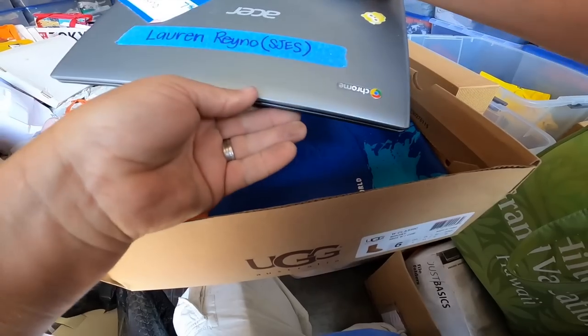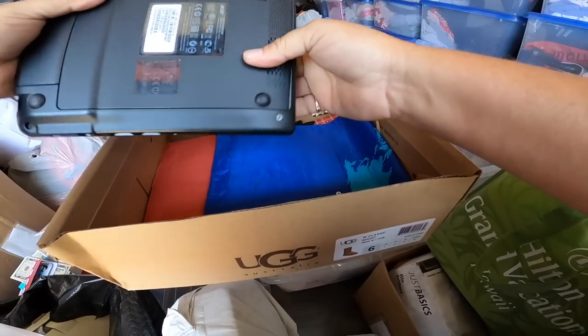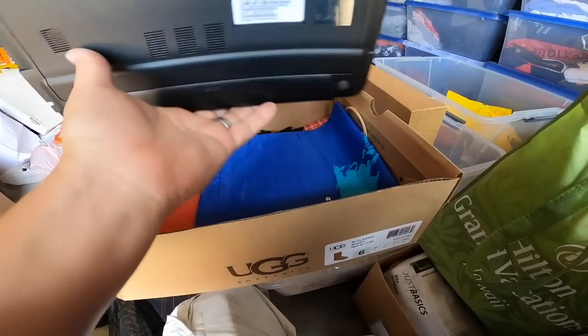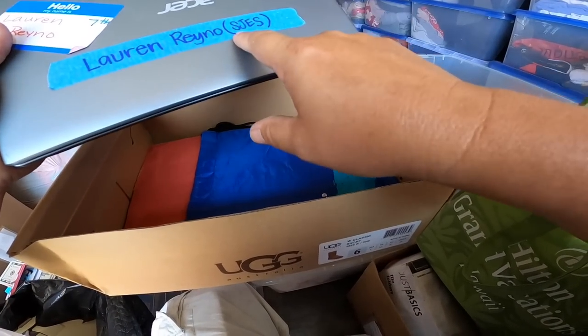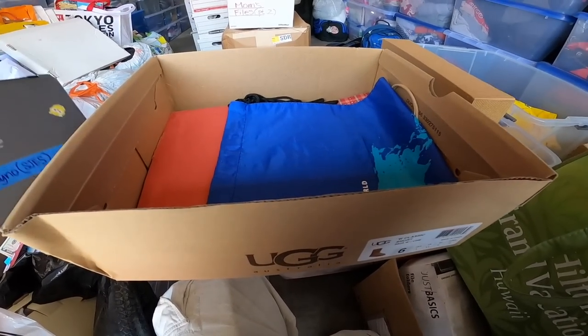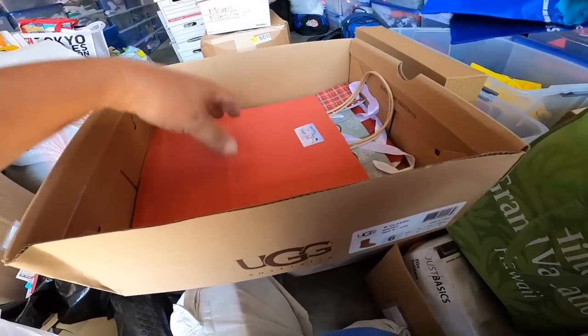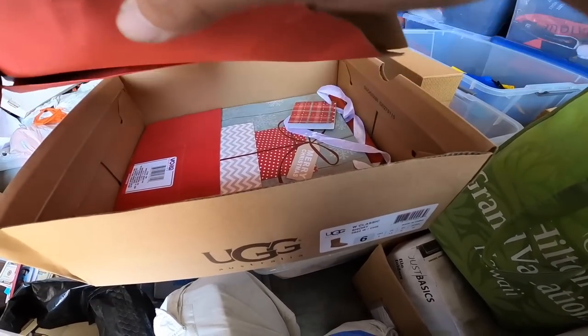Okay, got a little Chromebook right here. Nice. Alright. Cool. I don't know what that means. SJES, something education system, I would think. Probably. Might affect my ability to sell it, but I'll talk about that later.